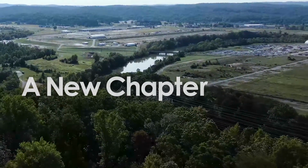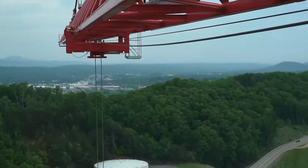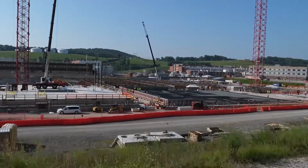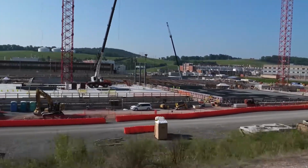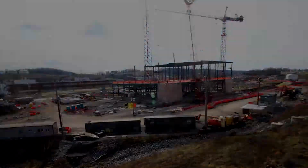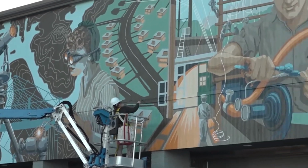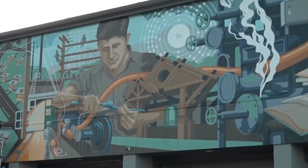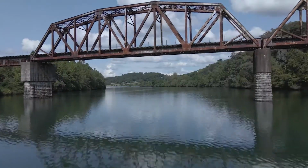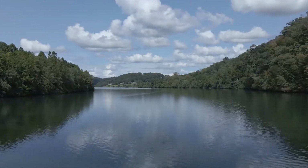Over the next decade, Oak Ridge will look much different because of EM. New industry will emerge at the East Tennessee Technology Park, and new facilities and missions will enhance and expand Y-12 and ORNL. EM's progress in Oak Ridge will ensure the continued well-being of East Tennessee, help the region reach its full potential unhindered by the past, and clear the way for the world's next big discoveries.